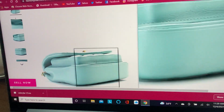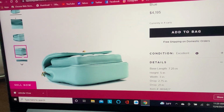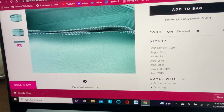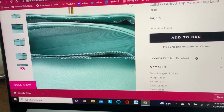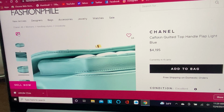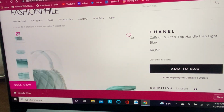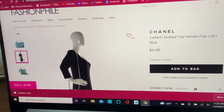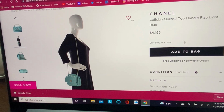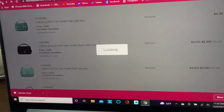Here's what it looks like on the bottom, and it's just super cute and adorable. It's only 7.25, so it's like a mini bag, but it still fits your phone, so it's still useful. So this ticks all the buttons for me. I would really love this bag, but I'm gonna have to wait to see if this goes up to the 30% off, because then I think 3,000 is more reasonable for this bag.